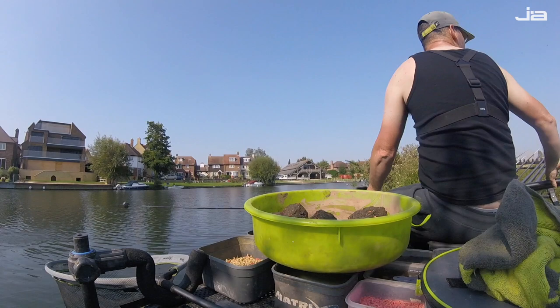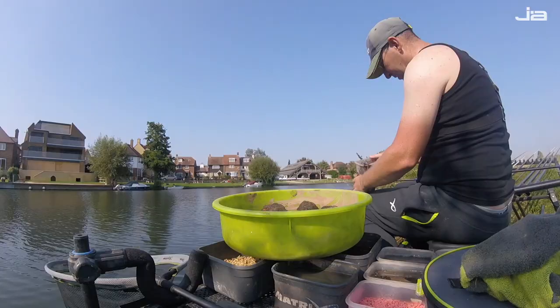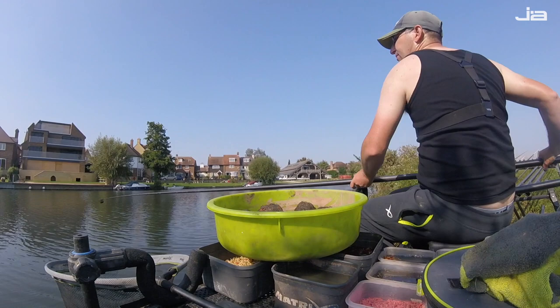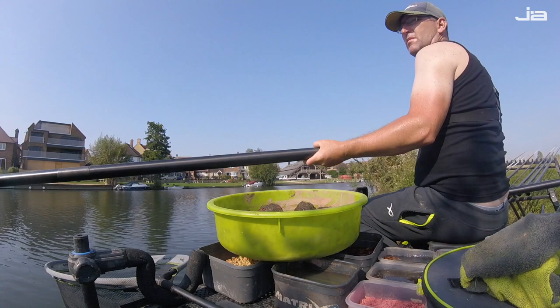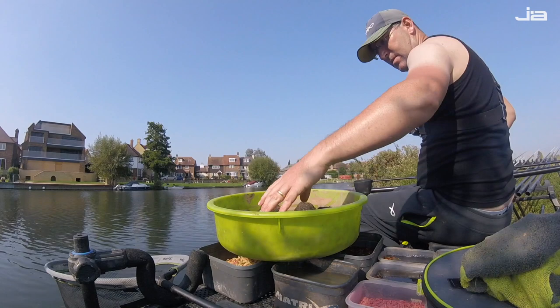Before we cup out anything else, put some chop worm in. I'm going to cup it because there's no flow. A bit more in this time. Some casters. 10 metres down the peg. Lovely with that confluence there. Right. Let's see if it makes a difference or not. Cupping versus balling.